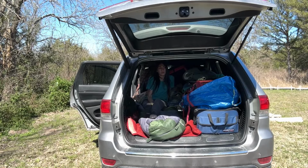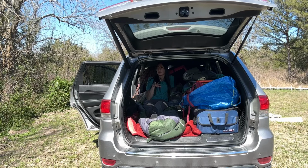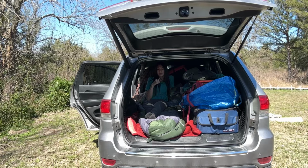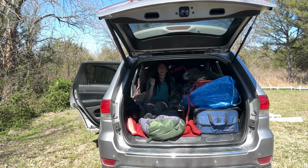Bathroom, like using the restroom. Honestly, since I've been in here, I've just used public restrooms and campgrounds. I haven't used the restroom in here. It's been a month, so I feel like restroom and dishes are probably the two things, at least for me in this vehicle, that I'm like, oh, I need to problem solve those.